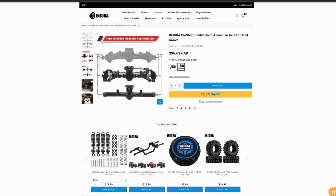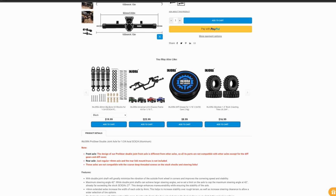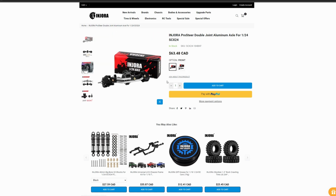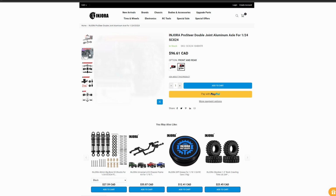Also, for the SCX24, these axles from Andora called the Pro Steer, double jointed aluminum axle. The name's a bit long, but yeah, it's an aluminum axle made for the SCX24, and it has this interesting double jointed axle that allows them to add more steering to it. You can get it just as the front to get that extra steering, or you can get it as a combo, the front and back. I don't think the back's changed. They've always had that one.